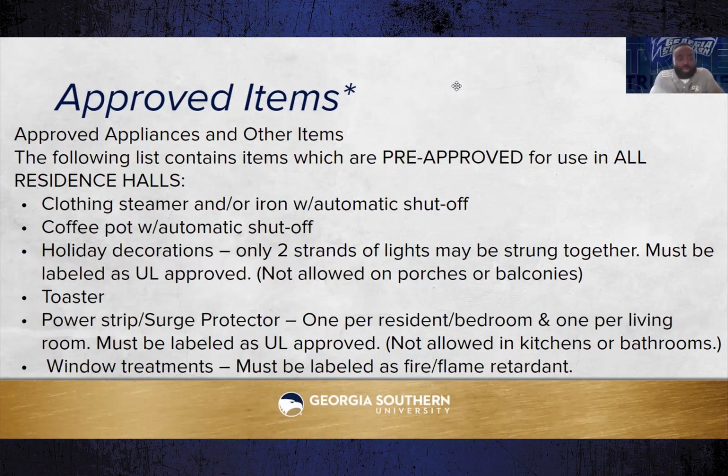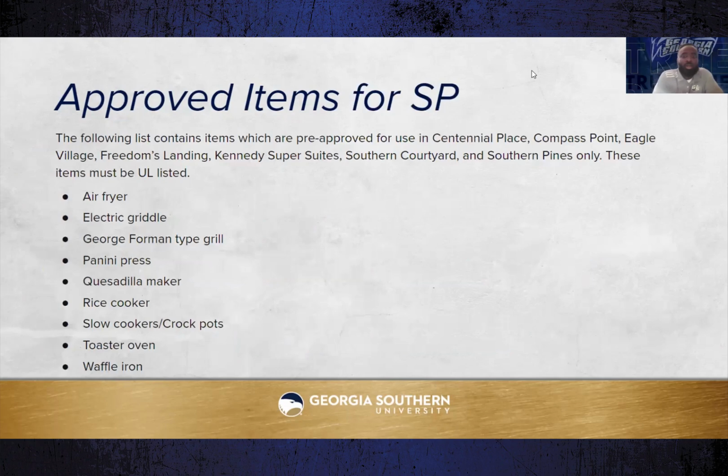You can have a toaster, power strip, surge protector, very important, one per resident or bedroom and one per living room. Must be labeled as UL approved. Not allowed in kitchens or bathrooms. Window treatments must be labeled as fire/flame retardant.